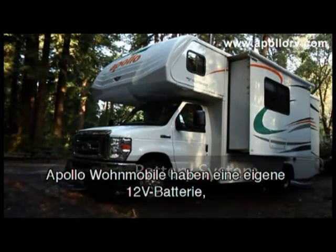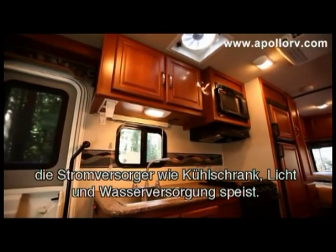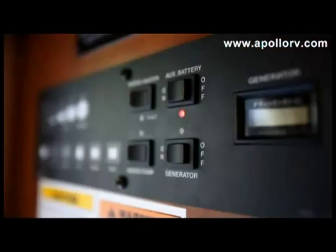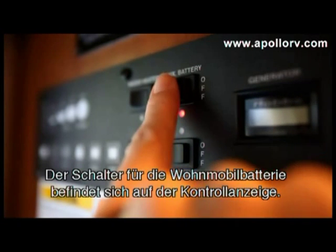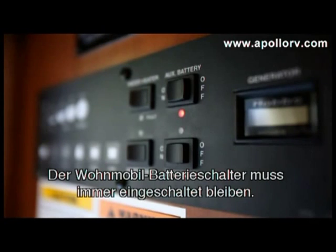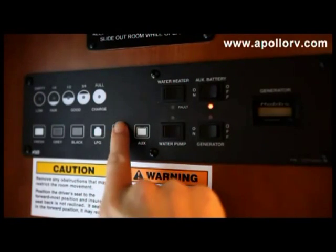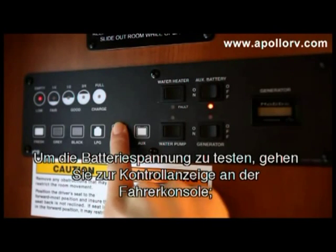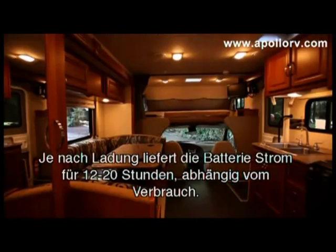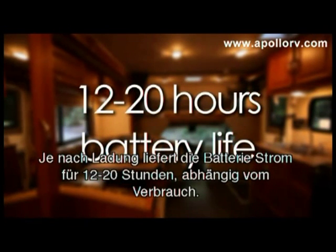Apollo vehicles operate on auxiliary 12-volt battery systems, which power internal appliances such as the fridge, lights, and water pump. The switch for the auxiliary battery is located at the control panel. The auxiliary battery switch must remain on at all times during your self-drive holiday. The level monitor panel displays the main and auxiliary batteries' remaining charge. The battery system will provide power for between 12 and 20 hours when fully charged, depending on use.